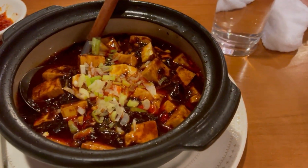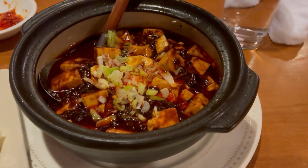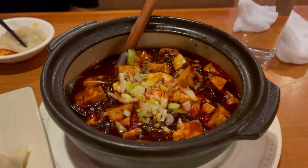We got mapo tofu. Looks spicy. Yeah, it looks very spicy and very authentic.